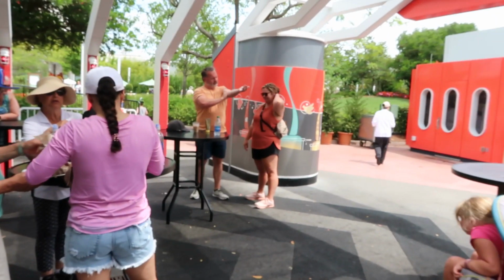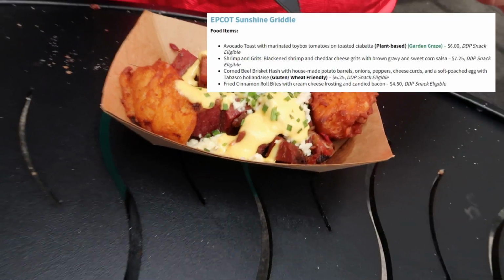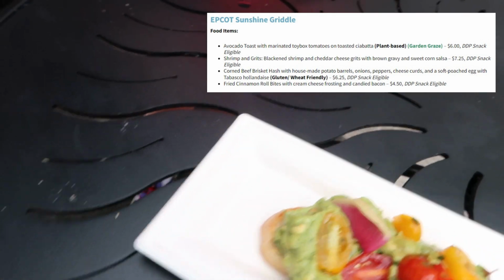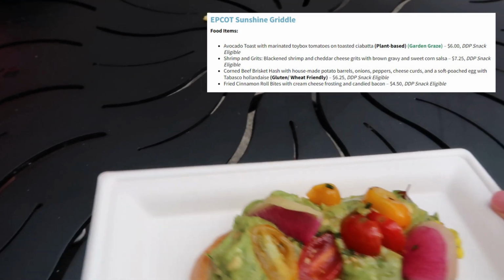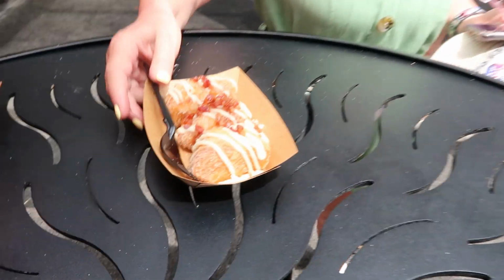Awesome. Just done Test Track and we're at Sunshine Griddle. I've gone for the avocado toast. George has gone for corned beef brisket hash. And Dad's gone for corned beef as well. And Mum, she's bringing it over, has gone for the fried cinnamon roll. Deep fried.